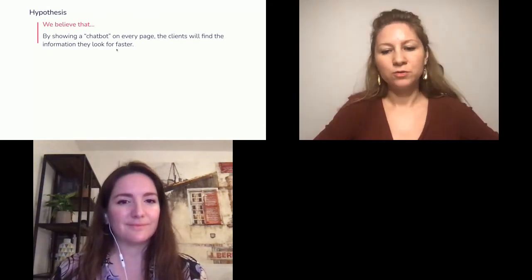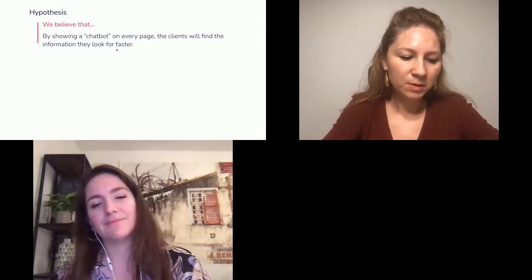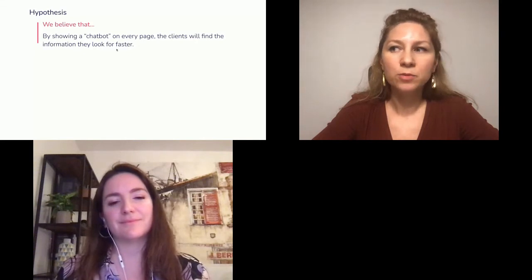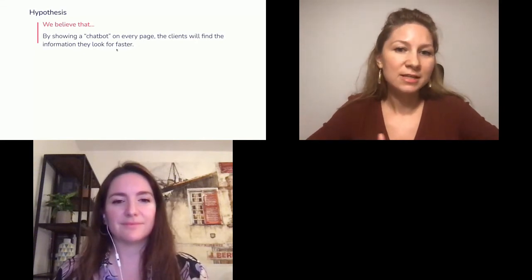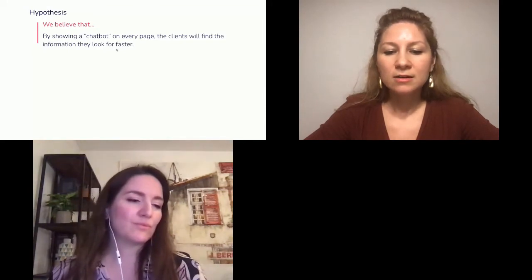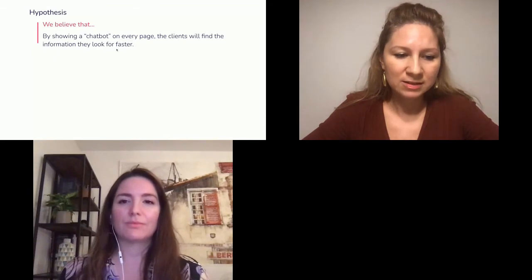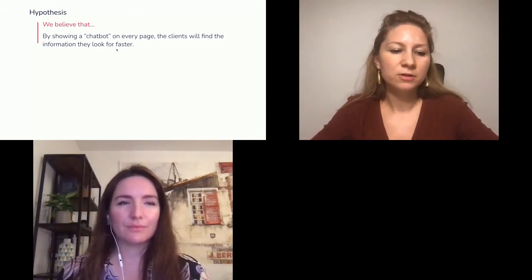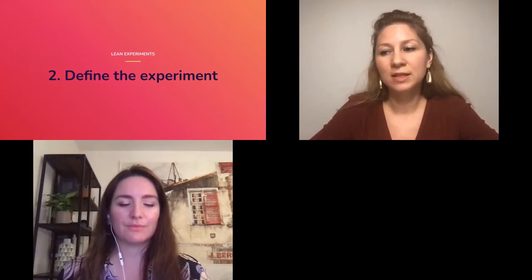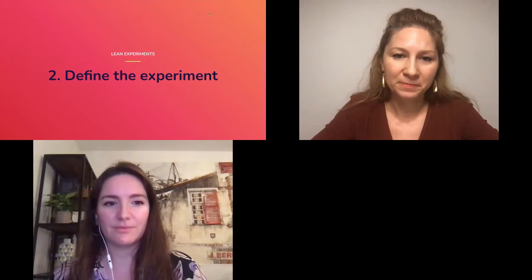So now that we have our hypothesis written down, the next step is to think, what is the experiment that we want to run? And when defining the experiment, we'll always keep in mind what is the experiment that can bring me the most learnings around this hypothesis, but also, can I do this? How much cost does this involve for me? Is this something that still needs development, that will need 2 months of development, or is it something where I can just draw something on a piece of paper and test it right away?